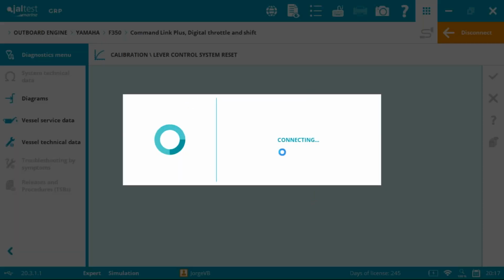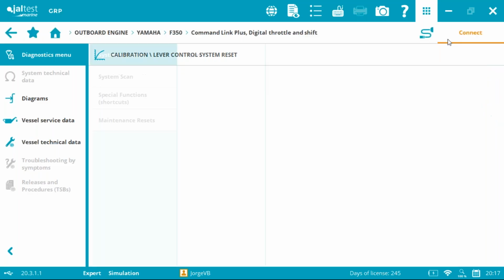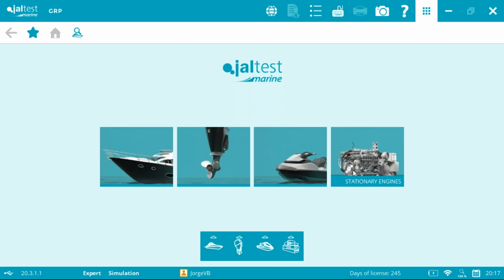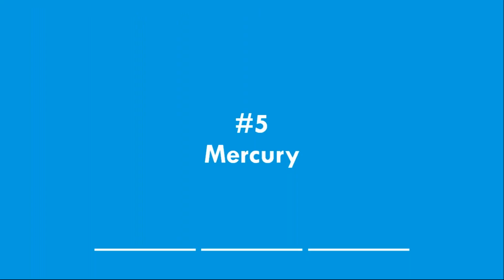The calibration is completed. Okay, so very simple, always guided by the information when we need it, and very easy in few clicks. Okay, so I would like to conclude the session of these new innovations in Jaltest Marine with the most popular gasoline make, that is Mercury.